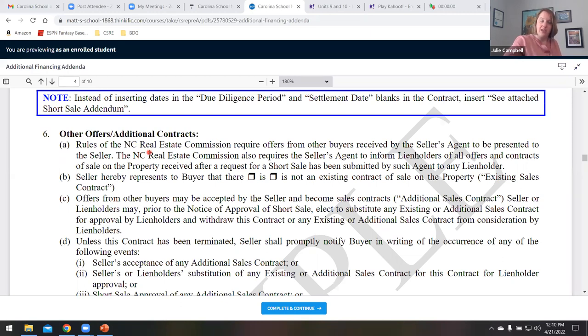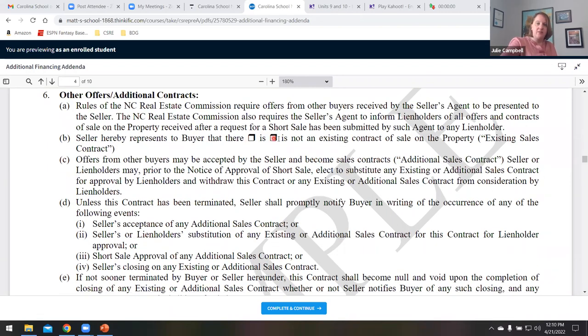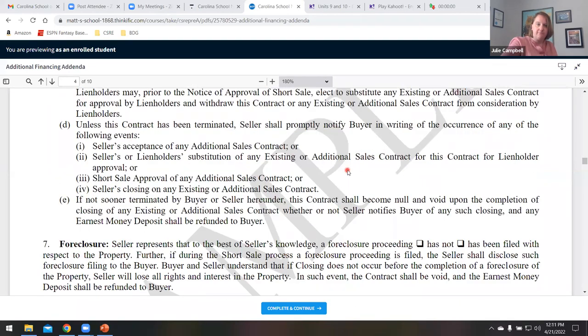All of them, even if we're under contract. The commission also requires the seller's agent to inform lien holders of all offers and contracts. The lien holders need to take everything into consideration that they can. Seller represents that there is or is not an existing contract. Other offers from buyers may be accepted and become a contract. Again, the lien holder can only approve one.